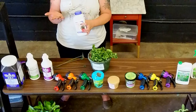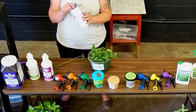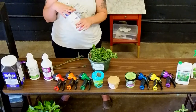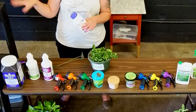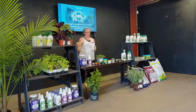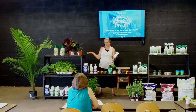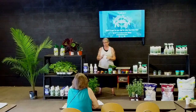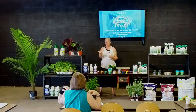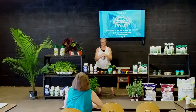Y'all are gonna totally judge me for this. I have a graveyard where I've had potted plants that haven't made it, and I just put the pot with the old soil over there and let it sit until I have the motivation to actually do something with it, which could be a week or six months, I don't know. Sure, yeah.